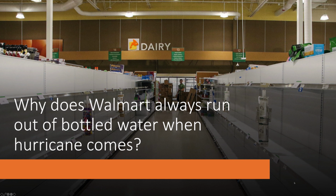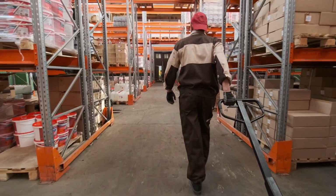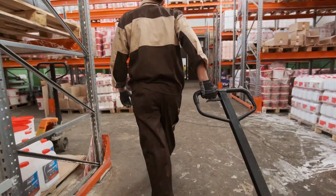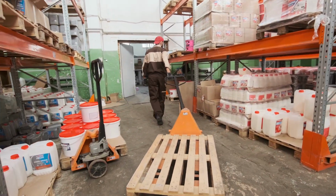We all know that in the market, things are decided by 2 sides. It's not just consumer demand that matters. There's also a supply side. So, for retailers to run out of bottled water, there must be a mismatch between supply and demand. Therefore, it's not just that demand has gone up. It is also that supply is not meeting demand.